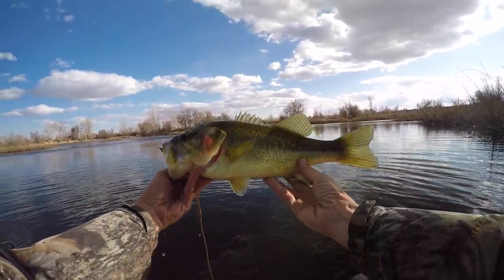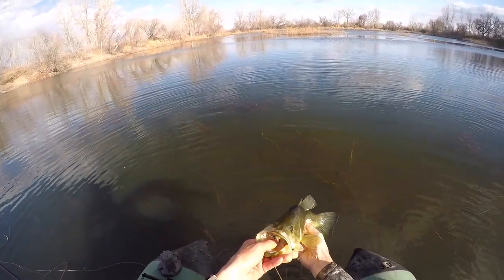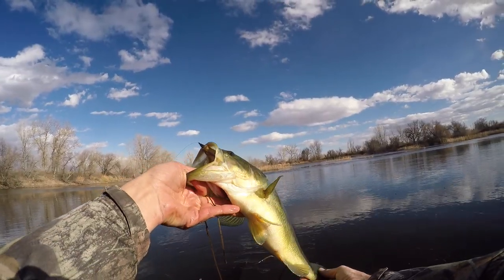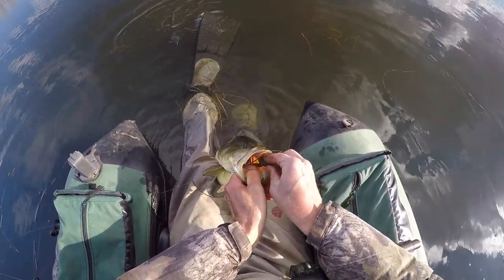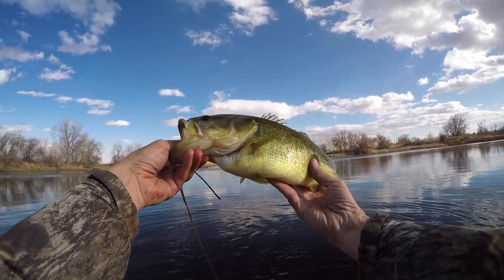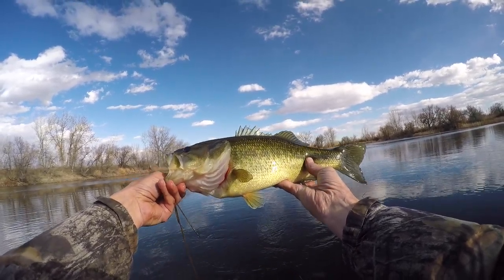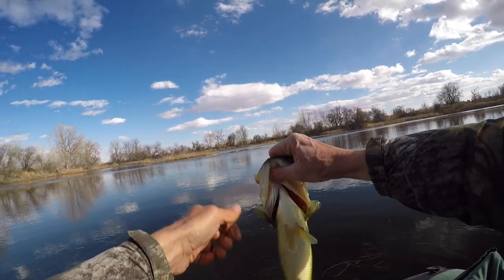That was a nice 17er. Look at that. Woohoo. Oh, yes. Told you I'd be catching fish here. Look at that golden colored thing. Don't have those winter markings so much though, do you? Nothing inside there. Boy, you're a pretty thing. Just shy of 17. 16 3/4. Yep, but you're a good fish. Very good fish for this.